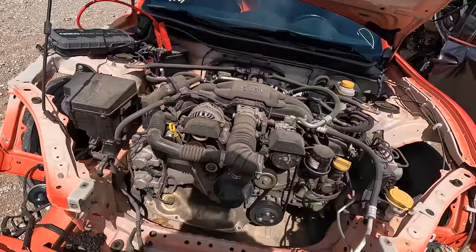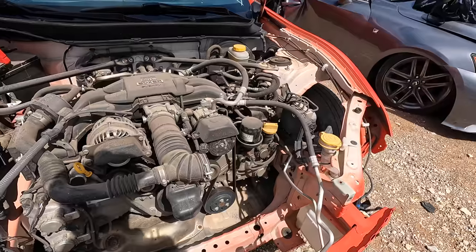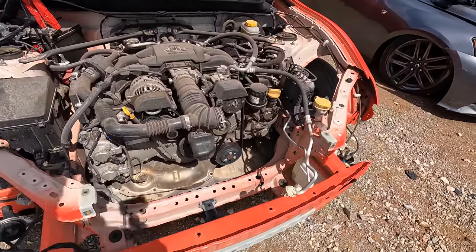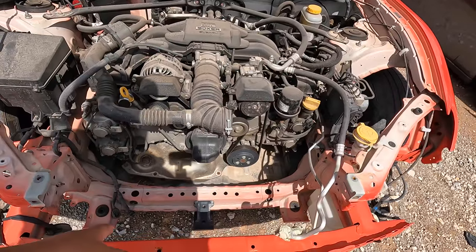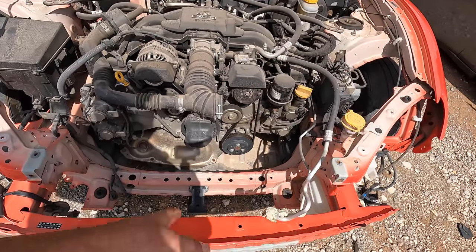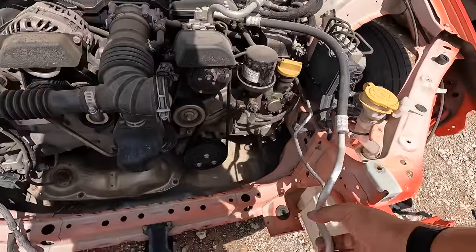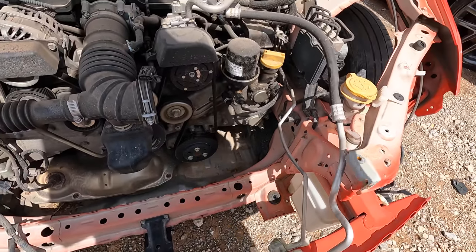I'm somewhat interested. I'm also kind of confused. Normally, since this is an automatic car, you would have a transmission oil cooler. And I would have thought we would have been dumping transmission fluid all over the ground, and we're not. The only lines that I see are for the air conditioning right here, which, by the way, also look to be in really good condition.